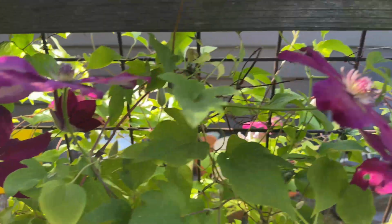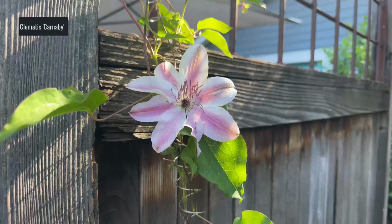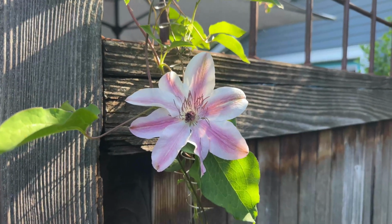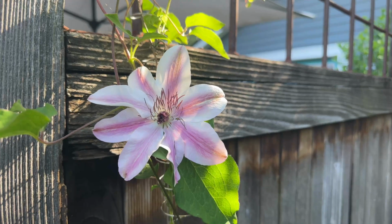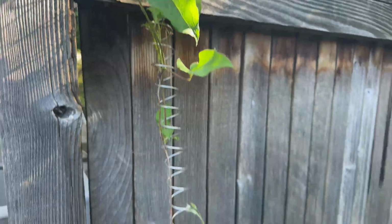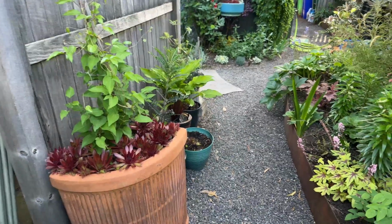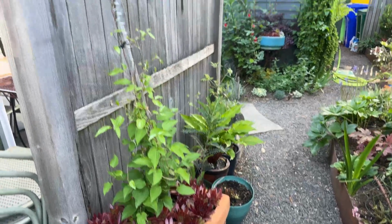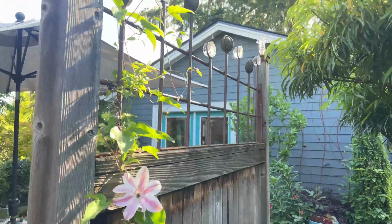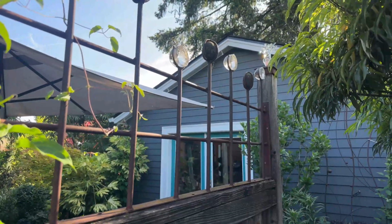And at this moment, in quite a bit of shade, but it does get a fair amount of sun. And just getting started is another compact grower. This one I've actually got growing in a container, and it's called Carnaby. And I've got it growing in a container here, and its bloom is just beginning. And hopefully it will continue going and kind of be supported by this vine, by this mesh up top.